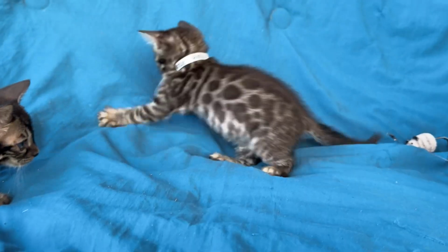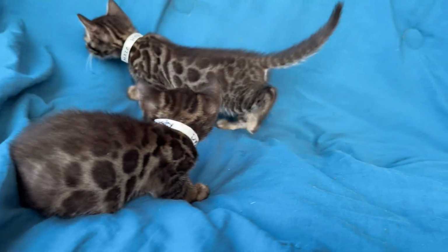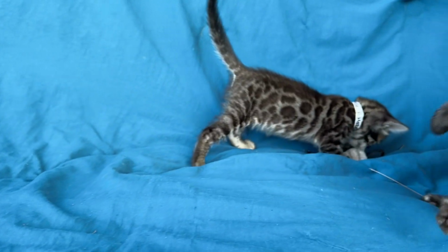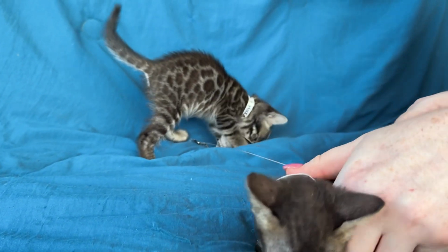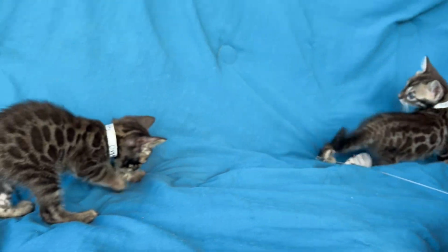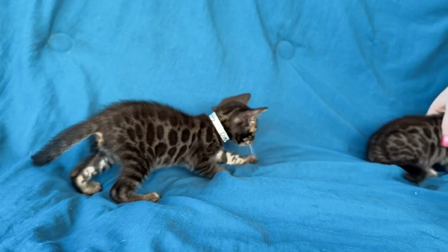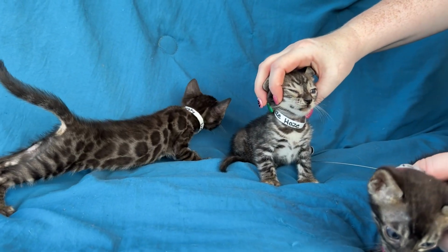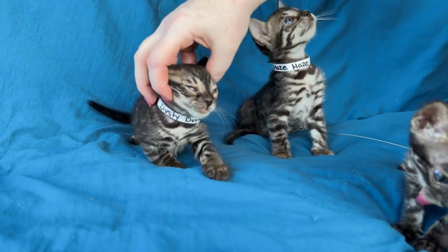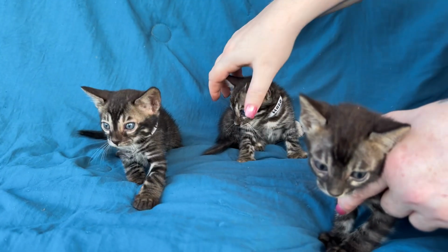So there are two kinds of charcoals here. There's actually a light charcoal and a dark charcoal, and I can see the biggest difference is the mask. The mask is darker, it's blacker on a dark charcoal. Haze is more of a light charcoal. You can see his mask is dark, but when you compare how dark his is, you'll see it's a little darker.